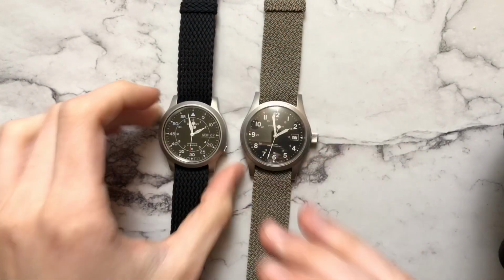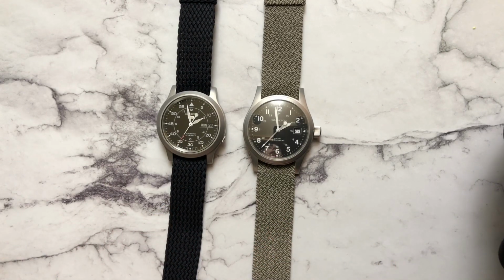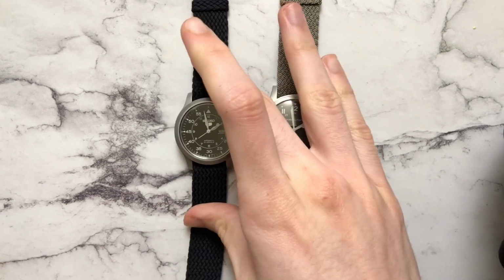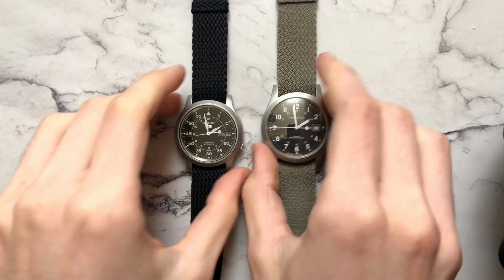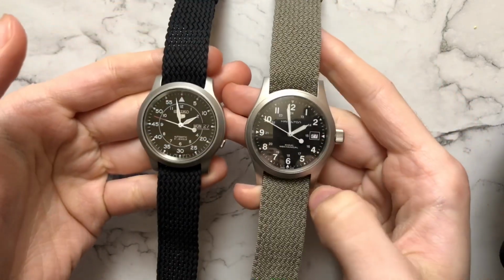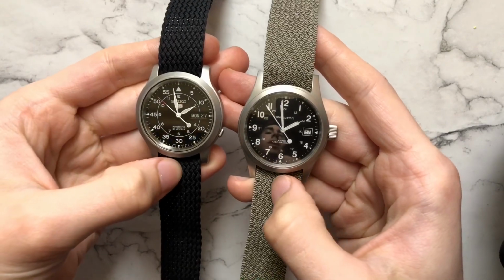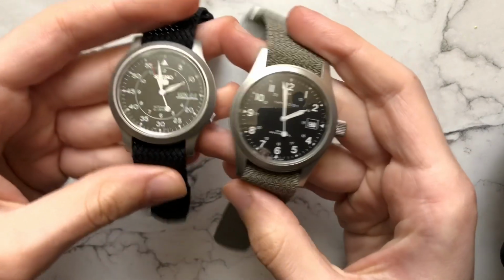But you can always return it, get a new one, or possibly take it to your watchmaker and have them regulate it. It wouldn't be too hard to do that. And it is a good movement in itself. But at the end of the day, these are both great watches. One's more affordable and would make a great beater watch. This one is a little more expensive and would also make a great beater watch.